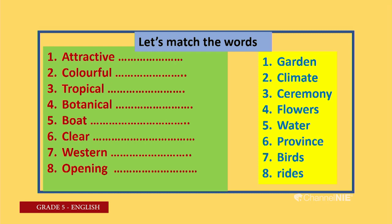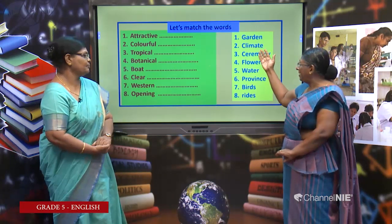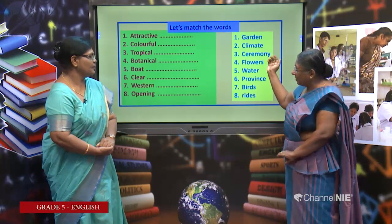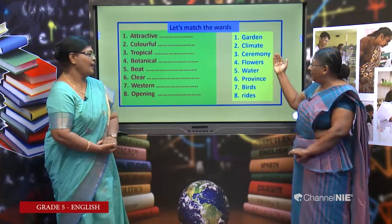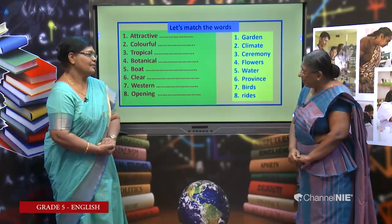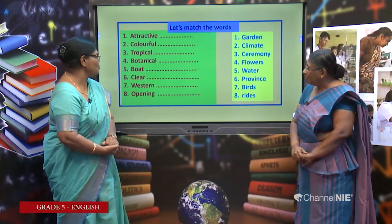Climate means weather, the condition of a country. Climate, then tropical. Yes. Boat. Number 5, boat.